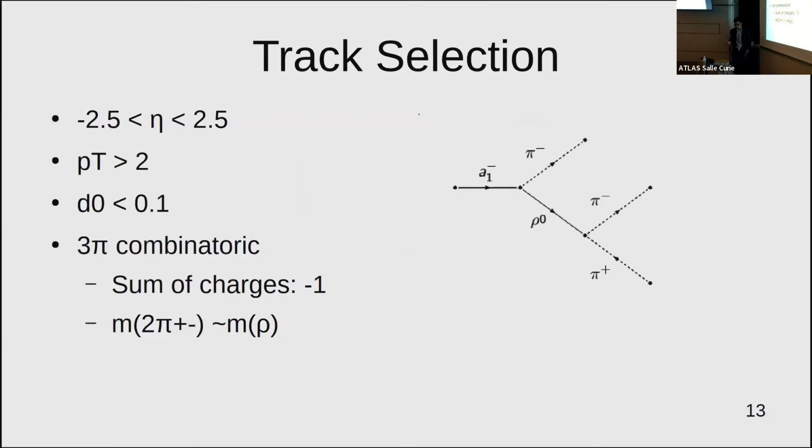Right, and so for our track selection, we also have the condition that eta, or the pseudorapidity, has to be between -2.5 and 2.5. This is because these are just the edges of the detectors, and so that's why we scale it in like that. pT greater than 2, as I mentioned, and d0, which is the distance between the point where the proton beams meet and where our reconstructed track starts. The difference in that has to be less than 0.1 for efficiency reasons.